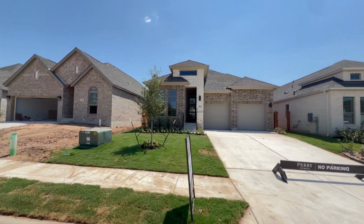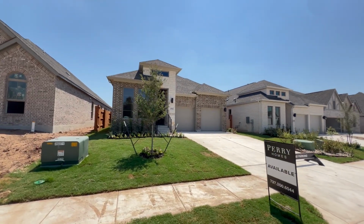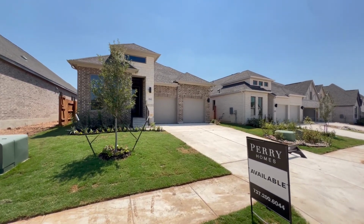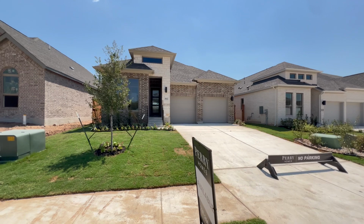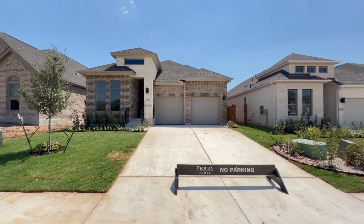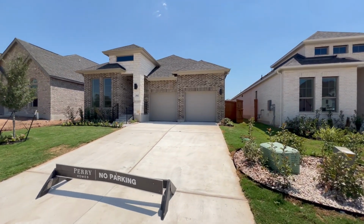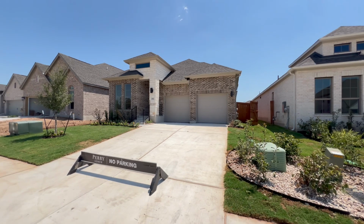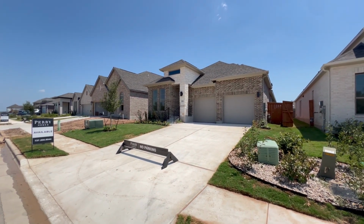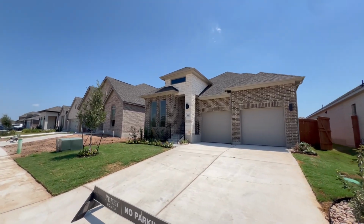Here in the city of Bastrop. And we're touring this Perry Inventory home. It is a 1956 H floor plan, and it features 3 bedrooms, 2 bathrooms, an office, 2-car garage, tall ceilings, covered patio, and so much more. This home recently had a good price improvement, going from 472 down to 424. So what's that? That's around 48K in price improvement.